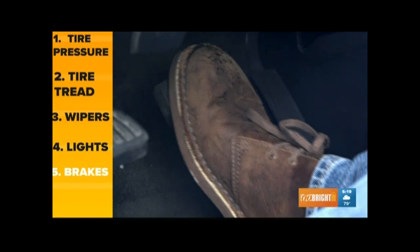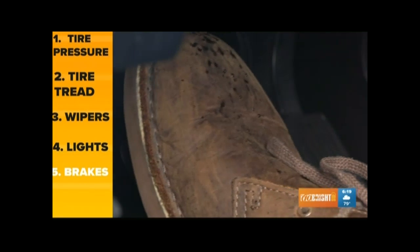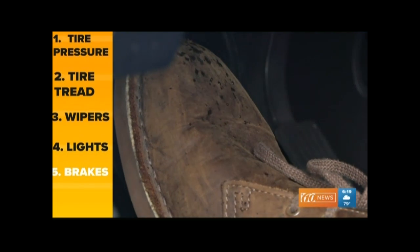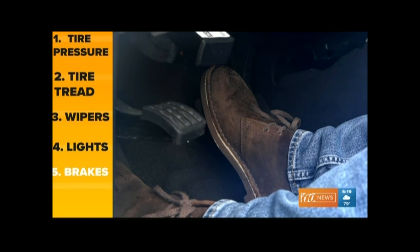The braking system is one of the most vital components of your car. It stops you from getting into accidents. So, when you're driving the vehicle, if you feel any weird pulsations, any squealing noises, any vibrations, or any pulls when you step on that brake pedal, you have an issue that needs to be addressed.